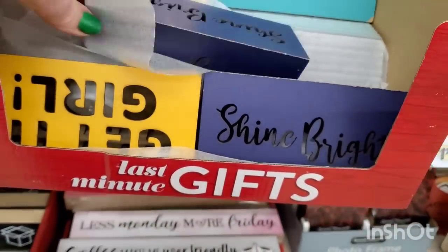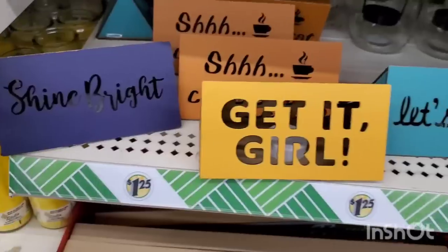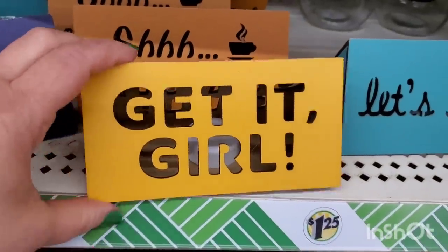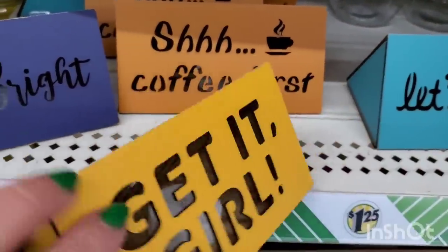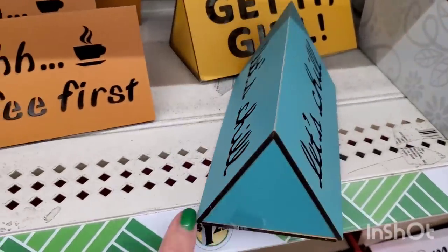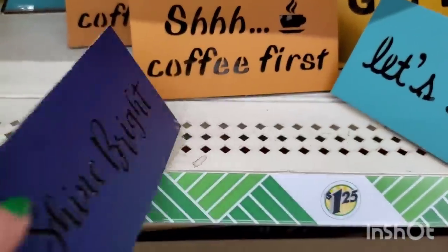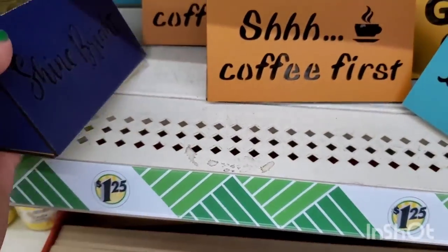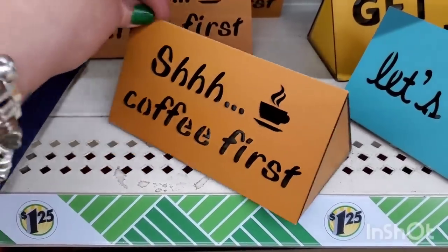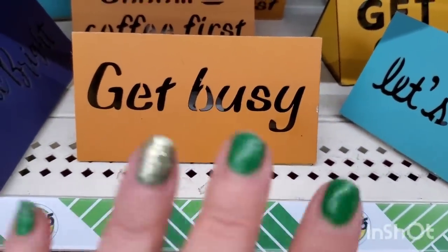And then we have this box of last minute gifts. Also really great $1.25 stocking stuffers. They come in four different colors and four different sentiments. This pretty mustard colored one says, get it girl on both sides. And they do light up. And this one says, let's chill. And it is double-sided. Then we have this beautiful blue one that says shine bright, also double-sided. But the reason that I'm showing both sides is because this one says shh, coffee first, with the cool little coffee cutout. And then over here it says get busy. Now that one is excellent.